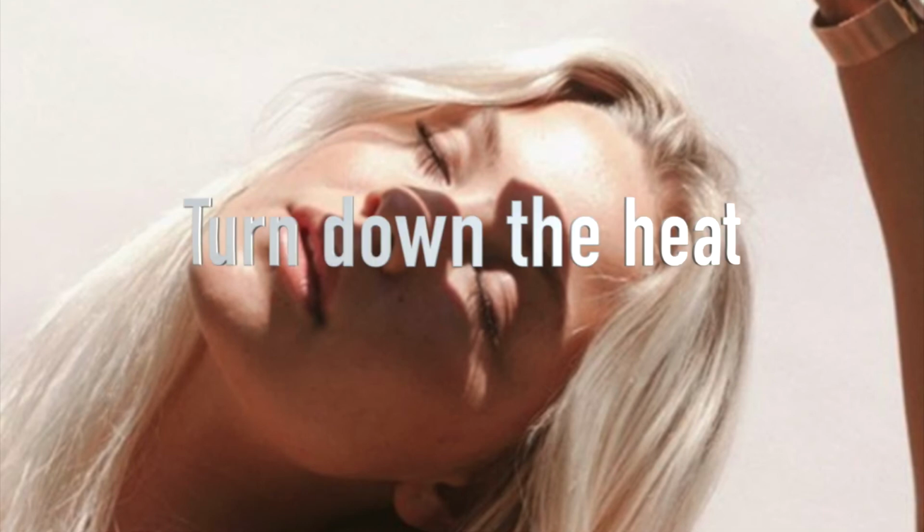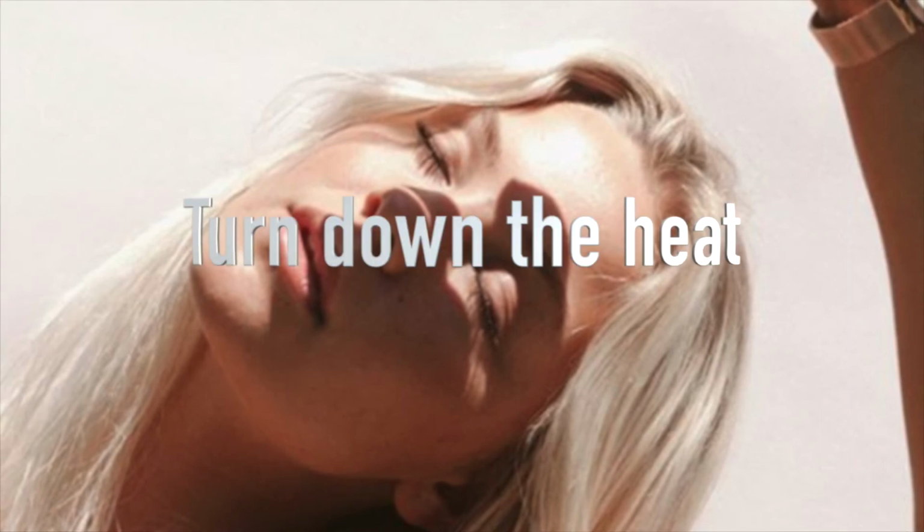Tip number 7 and most important tip, turn down the heat. Hair straighteners, curling wands, chemical relaxers or any other treatment or style that causes a lot of damage will not help your long hair cause. The healthier your hair is, the longer it will grow, and overuse of hot tools is not conducive to long hair.